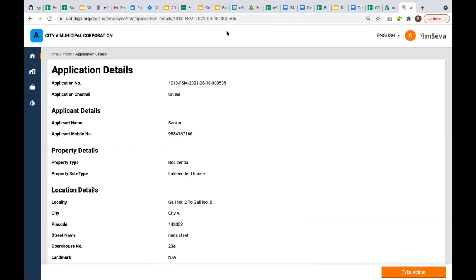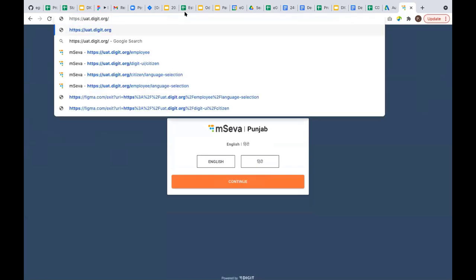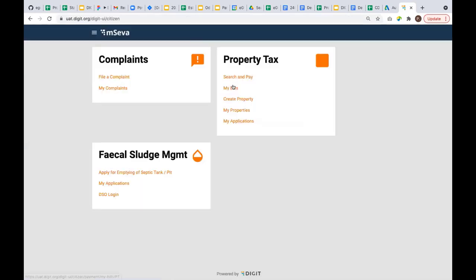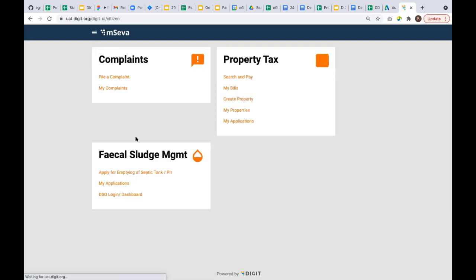So now the citizen side is over. The employee side is over. Now we need to log in as a dispatching operator, ABC1DS services, to whom the application request is assigned. And then he can either accept the request or decline the request based on his workload. And also, if he is accepting the request, he can assign the vehicle number to the request to inform the citizen that the vehicle, Mahindra Bolero truck, with the number, maybe XYZ, will reach the citizen's place on so-and-so date and time.